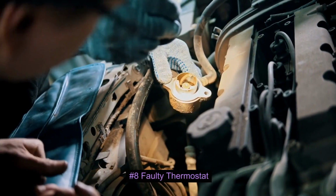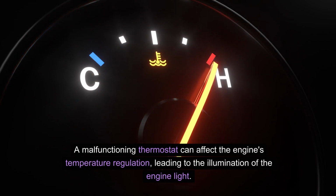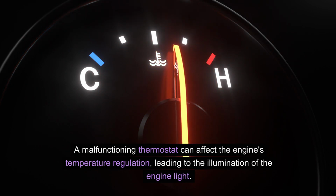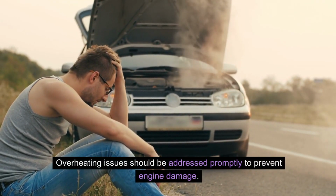Number 8. Faulty thermostat. A malfunctioning thermostat can affect the engine's temperature regulation, leading to the illumination of the engine light. Overheating issues should be addressed promptly to prevent engine damage.